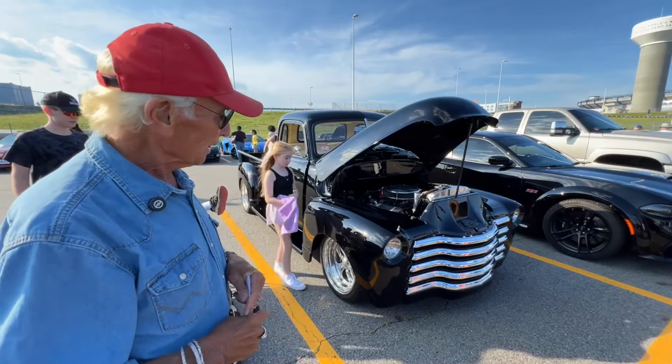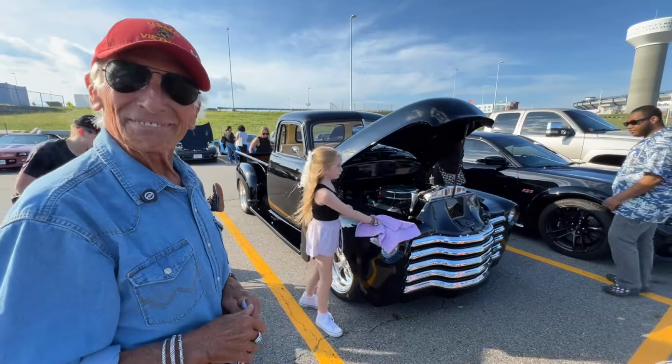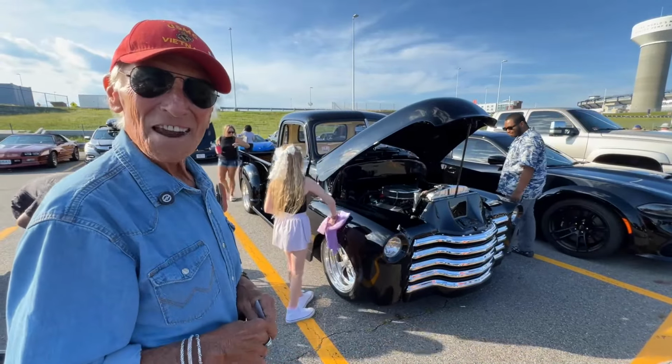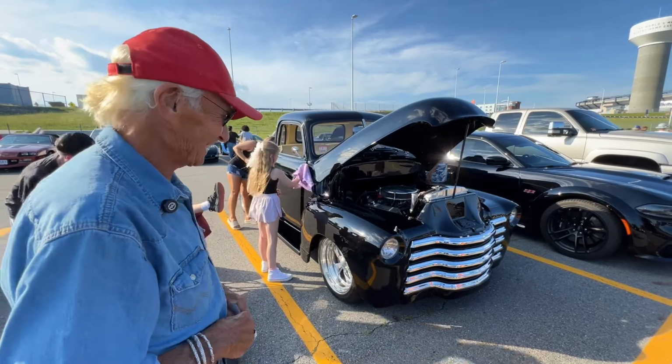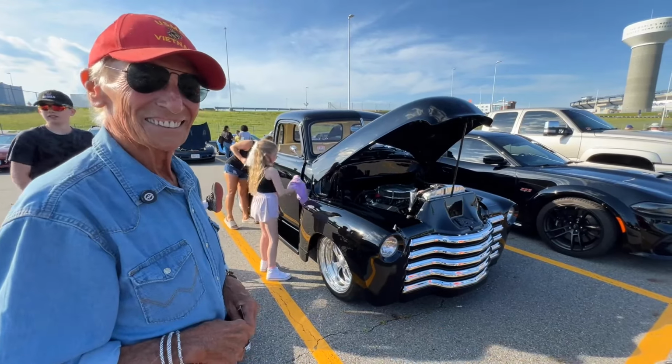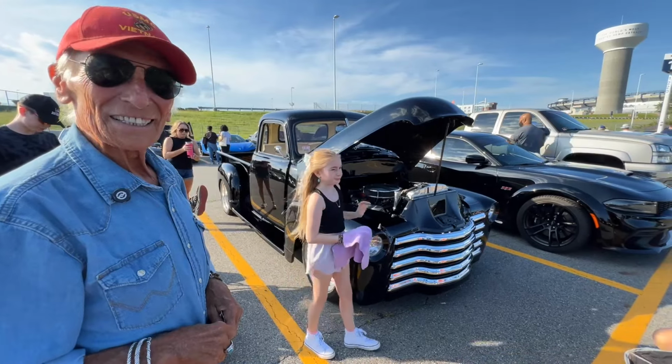Handles perfectly. It's got a 383 stroker in it. It's got air, so keeps everybody cool. Gotta love that, because we need that in New England every once in a while. Down south they have to, but New England, yeah, it helps every once in a while. Absolutely. So how long have you had it?